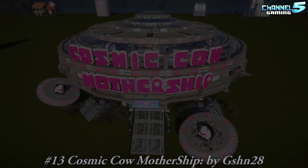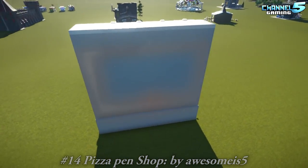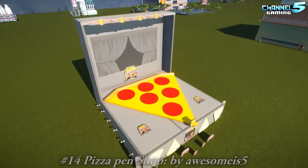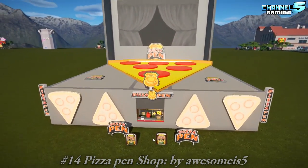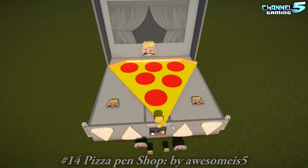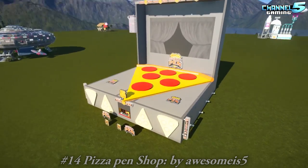Amazing work, Gushin. This is the Pizza Pen Shop. I think there was supposed to be a custom image on that sign of the pizza pen. He did not upload the custom image, but that's okay. I just put some curtains in there. They don't have any pizza pen signs in the game by default, which is a little unfortunate. But it kind of reminds me of like a little Game Boy or something. A little arcade. It's pretty neat.